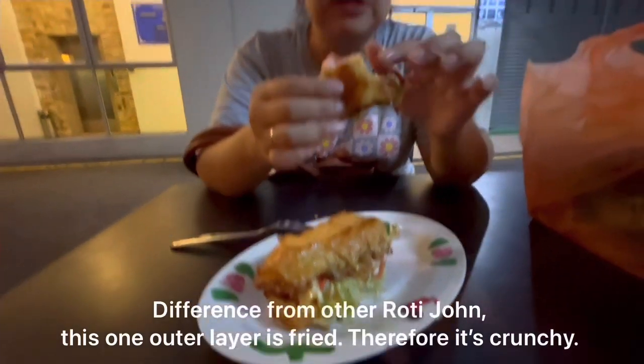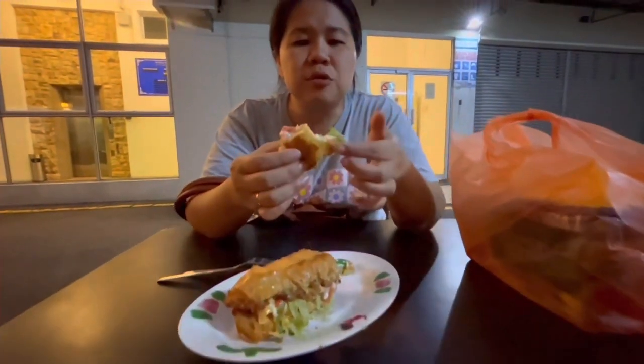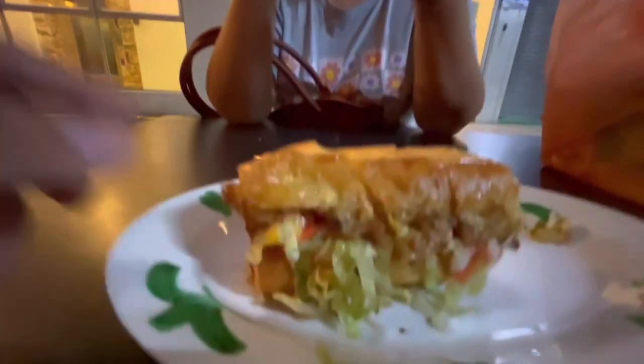But the different one is the outside, right? They didn't goreng the bread. So this one they goreng it, right? So the skin is a bit crunchy. First.